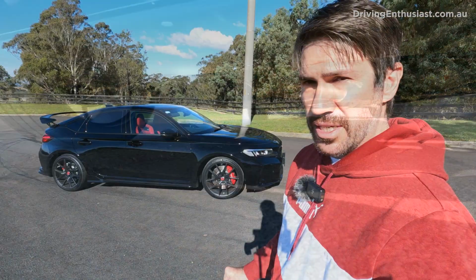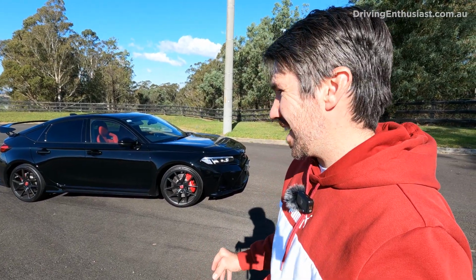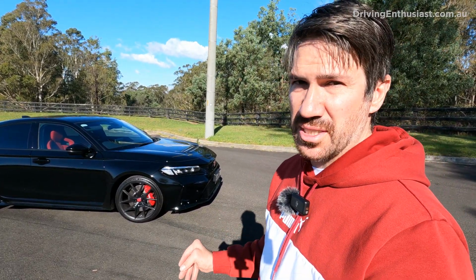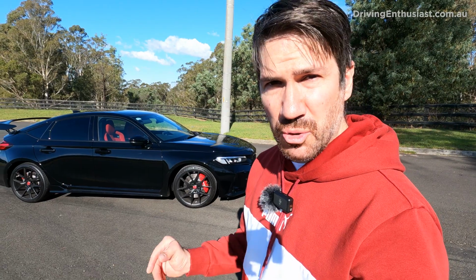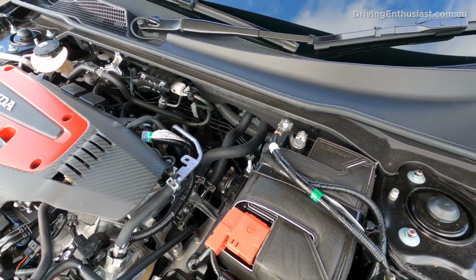Like the previous model, you don't really appreciate what this car is about until you drive it flat out, preferably on a track. But even on the roads, on the mountain roads and things, you can really push this thing safely, and it just doesn't skip a beat. It just keeps going. The suspension absorbs the bumps really well, and the power down traction is also very impressive.